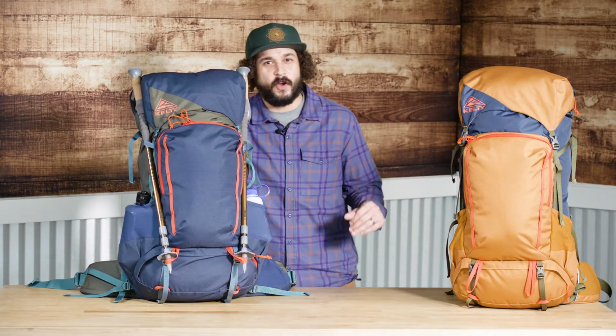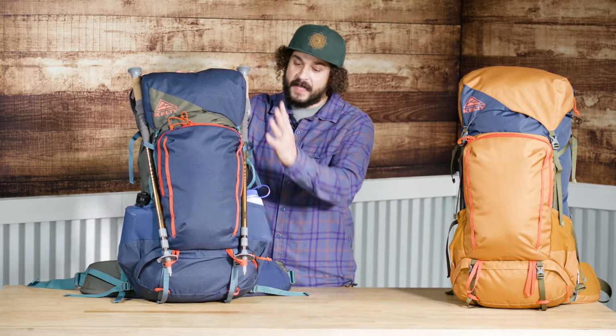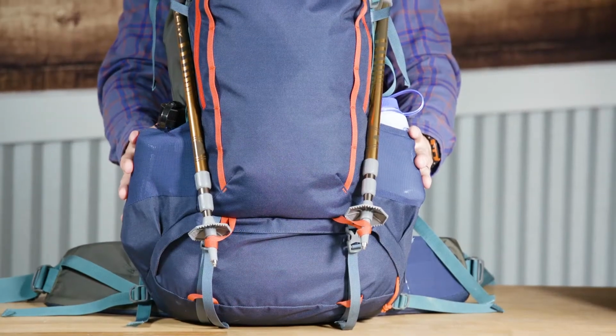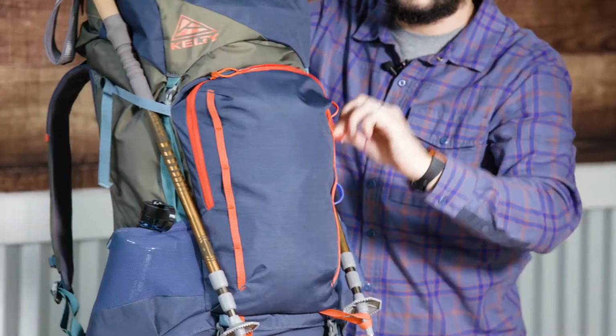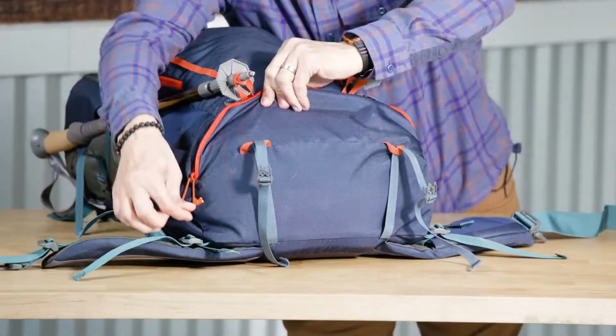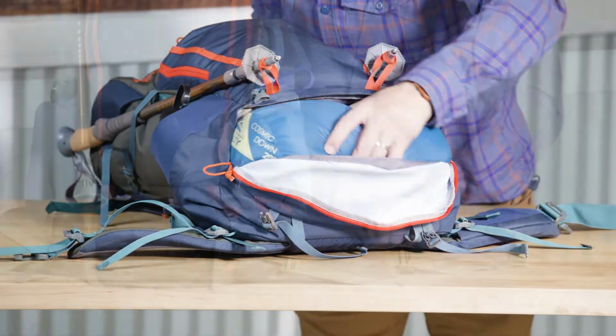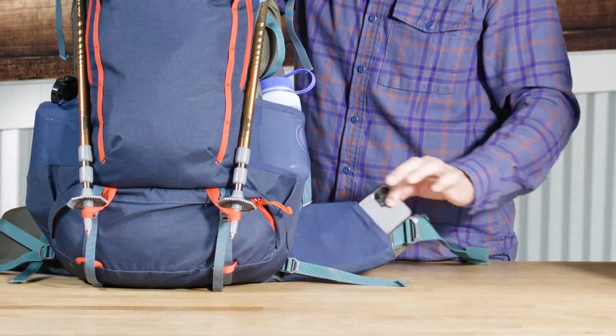The Asher pack is also a storage superstar. Aside from its massive main compartment, we've got dual water bottle sleeves. We also have a front-facing large zipper accessory pocket. We've also got a special spot down here for your sleeping bag and a stretchy hip belt pocket for your cell phone.